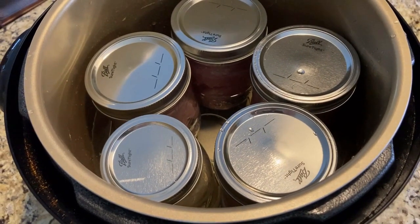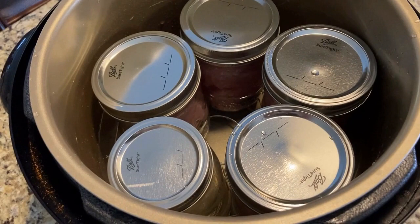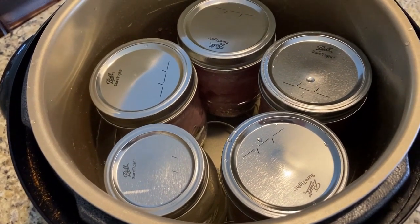And here they are in the canner. That's how they aligned. All right, so we're going to process these for 75 minutes.